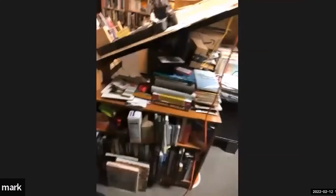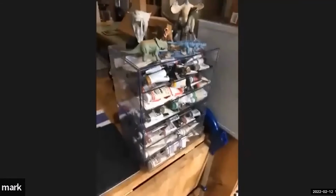Obviously, I have the TV when I'm drawing, more reference books, my watercolors. And these are all photo references that I've shot, and they're all labeled, and I put them in binders.